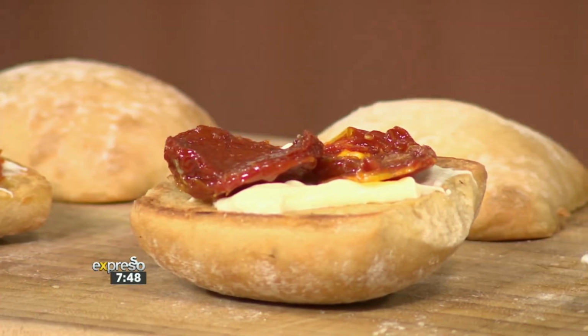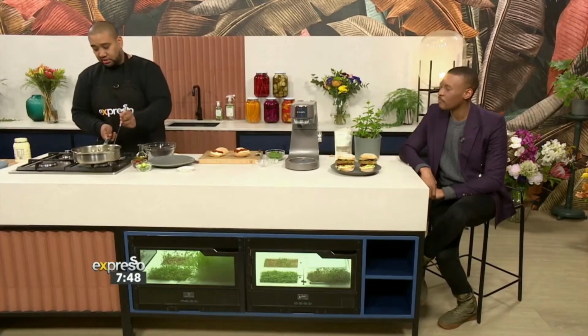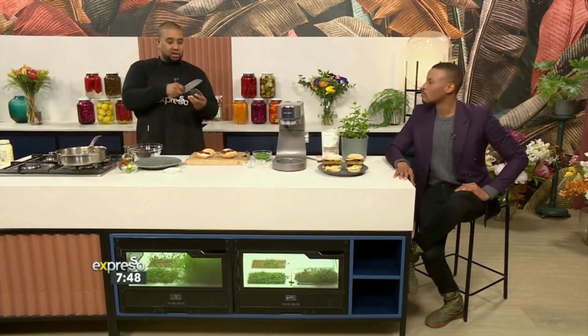So let's just turn this over. Let's check on our patties. When are we getting to the avo part? Because you want to get some avo? I've really been waiting for that. Let me just turn over these patties. So the avo is really, really simple. We've done a couple of smashed avo recipes before. All you want to do is just get your avo.